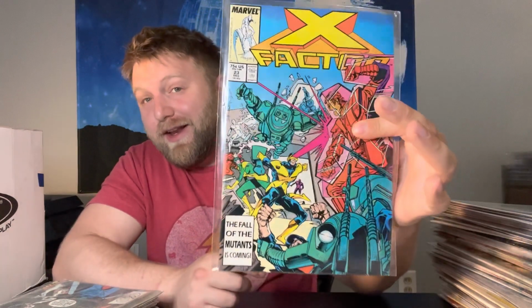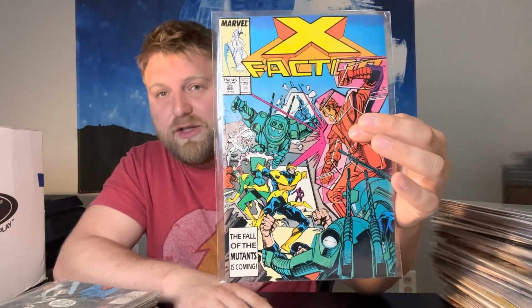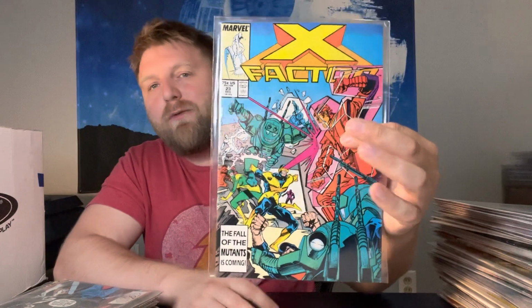Or is it 4 panels? He's in it a lot in full costume. But everyone knows 24 is a money book because of the cover. But he is definitely in this book, and I believe he has dialogue too. We have, this is 2 books.